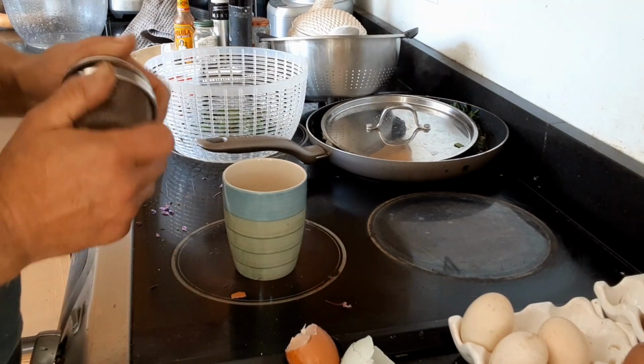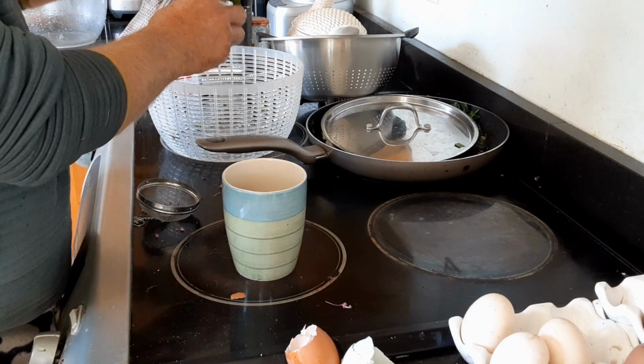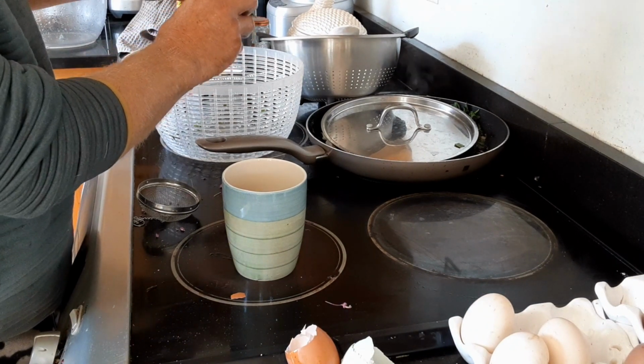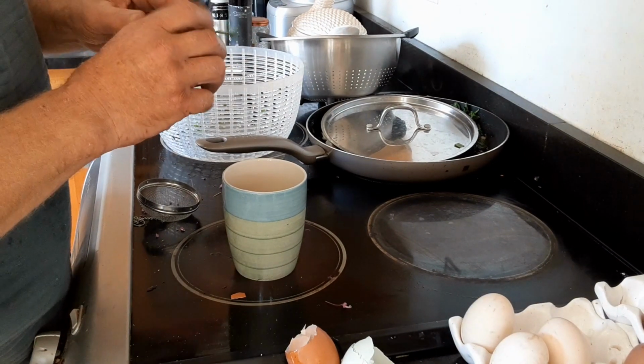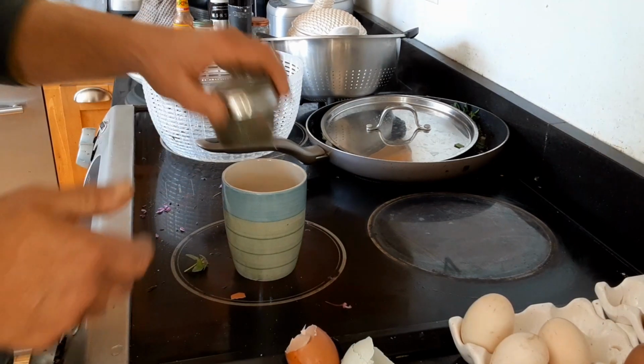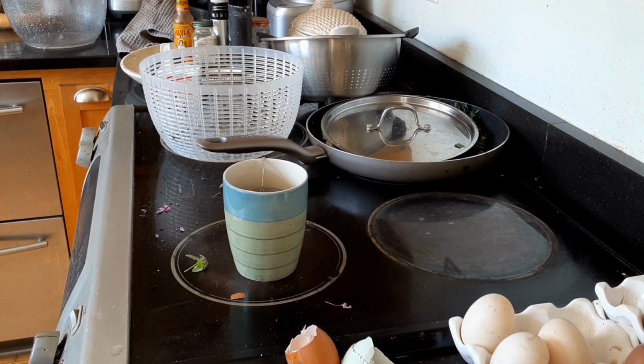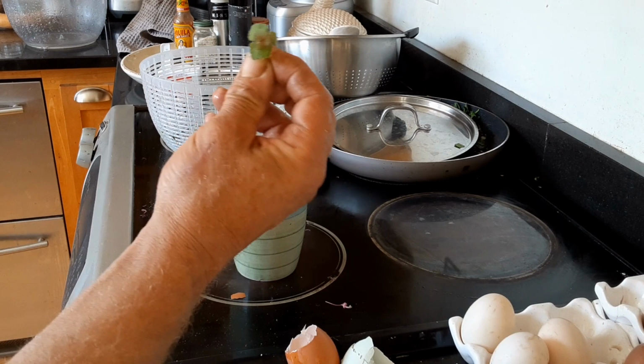Take the eggs off. Taking all the mints that I've got. Simple as that. Apple mint, chocolate mint, peppermint, nettle, purple dead nettle. Wait for the water to be done. Just the dead nettle.